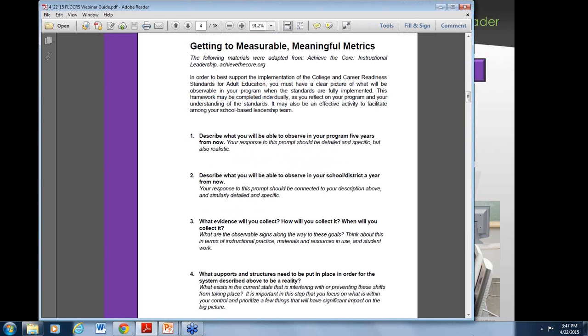They are not assessment tools to assess your instructors on whether they get a certain, quote, grade or score, but it will help you implement the standards more effectively and, as you walk around, look at how teachers are incorporating them. And if you're a teacher, look at whether you are incorporating these standards. The first tool is getting to measurable, meaningful metrics, and we'll talk about that in a bit. But let's face it, as a program manager, we really need to see not only what we want to observe today, but what we want to observe 5 years from now.